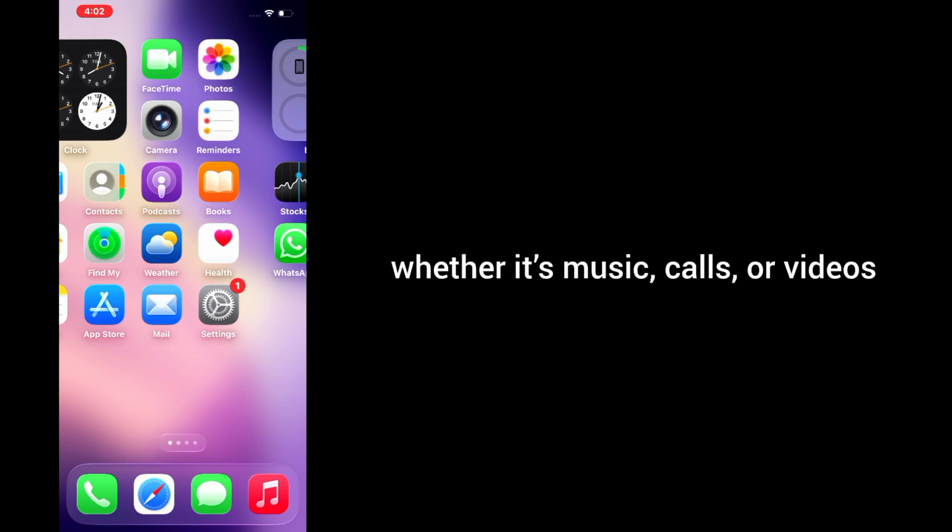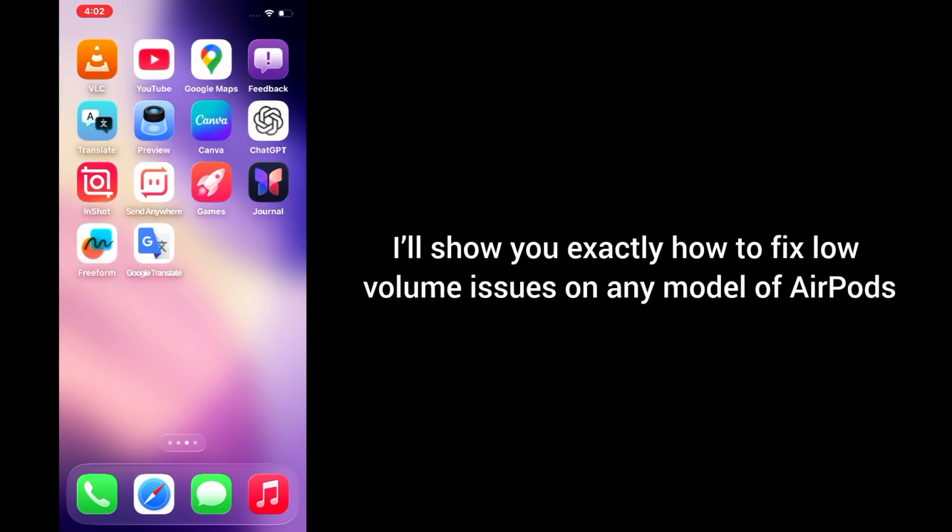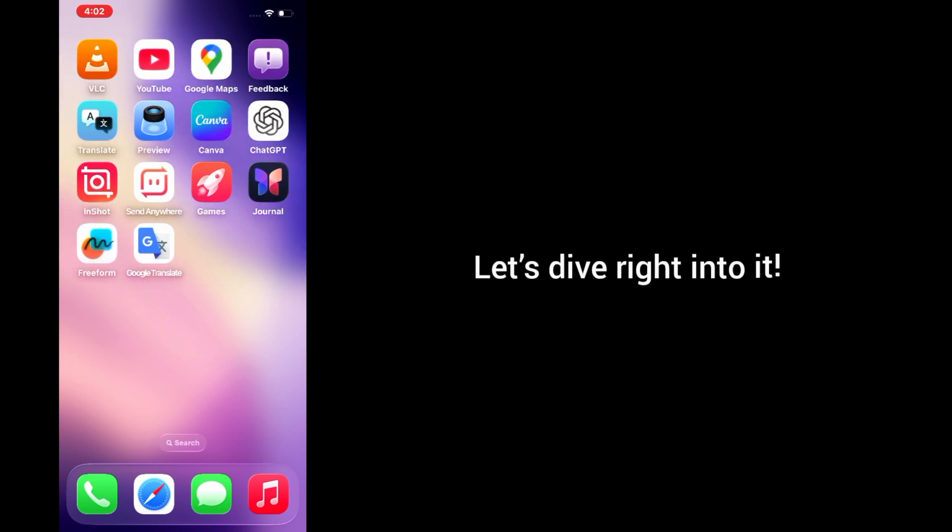If your AirPods suddenly sound too quiet, whether it's music, calls or videos, don't worry. In this video, I'll show you exactly how to fix low volume issues on any model of AirPods. Let's dive right into it.